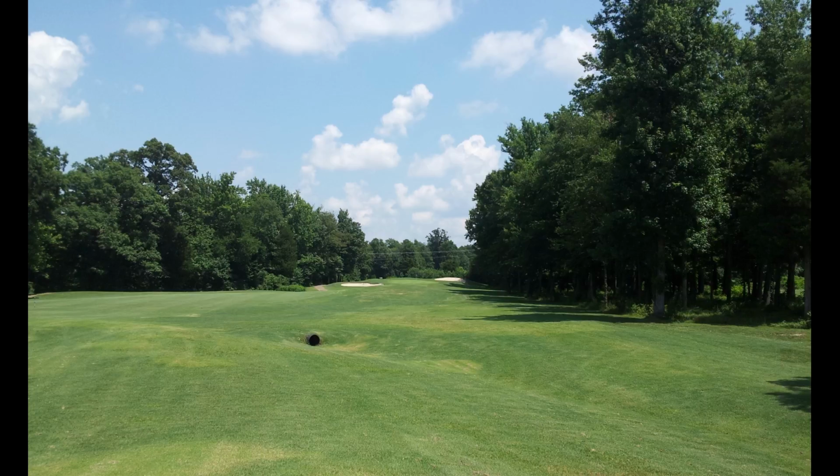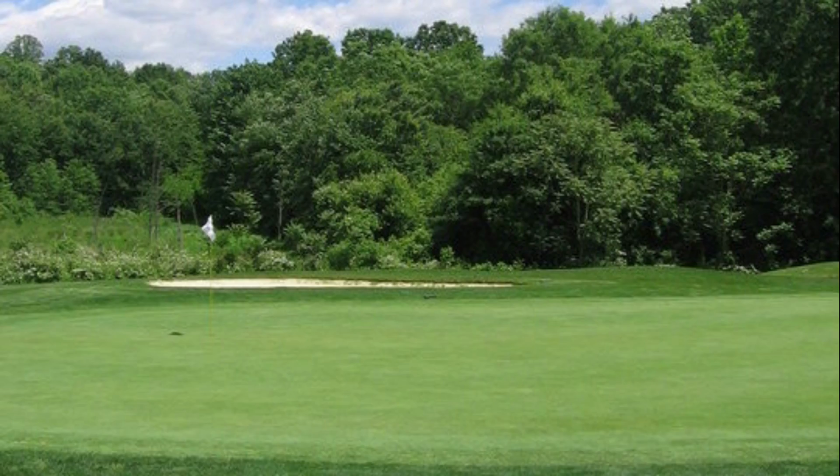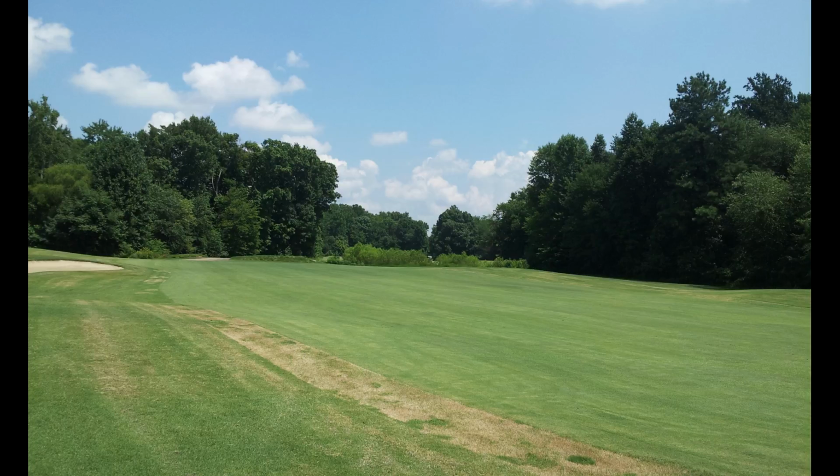So it is a course that feels like a golf course for a start. It's got a good ambiance as far as a golf course goes. You definitely aren't going to get on this course and feel like it's a cheap, rundown, cheesy kind of course.